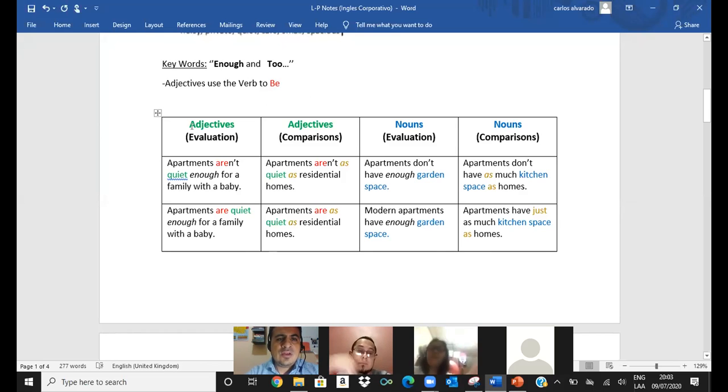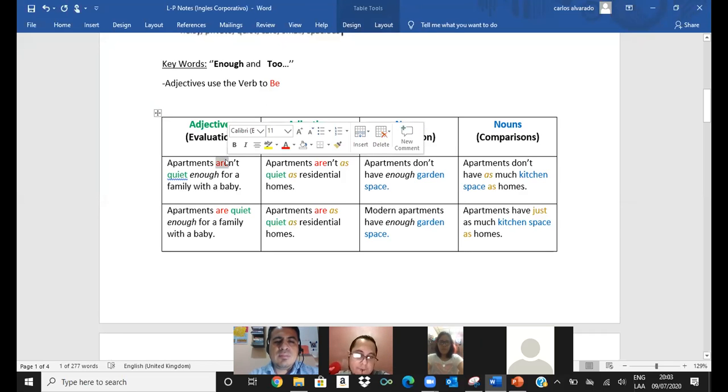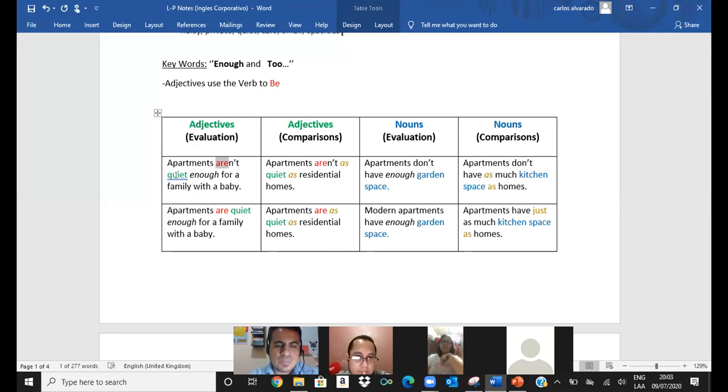Evaluation with adjectives. You can say, for example, apartments aren't quiet enough for a family with a baby. Do you see I am using the verb to be? It can be positive or negative. And then after the verb to be, I am using adjectives: quiet, small, big, etc. Now, here in my sentence, it is a negative.